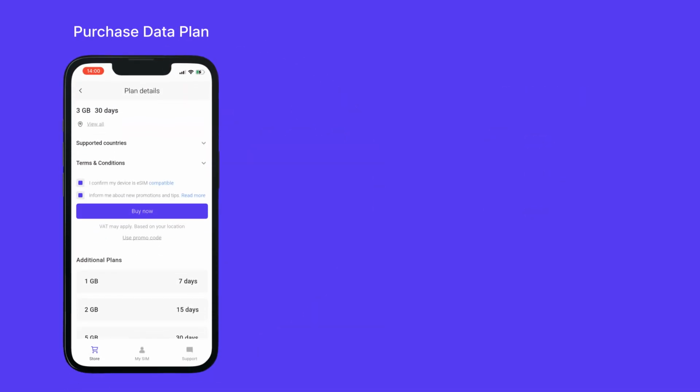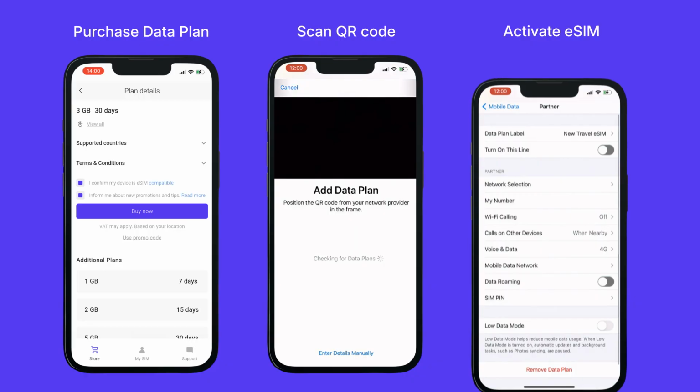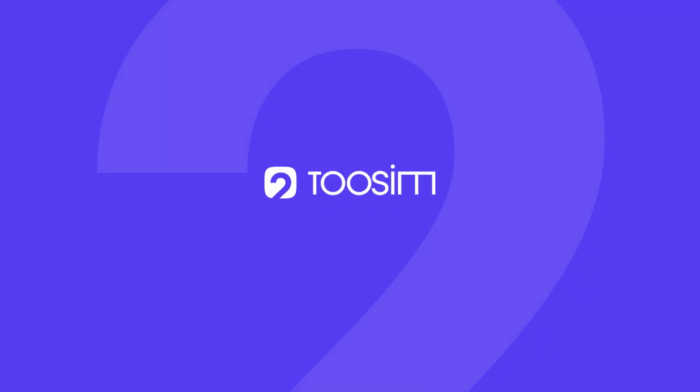You can purchase a global eSIM online. After buying, you'll receive a QR code or activation details by email. Just scan it to install and start using your data plan right away. Before purchasing, always check which countries are included, the data limits, the validity period of your plan. Now you know what a global eSIM is and how it can make traveling across the world easier.